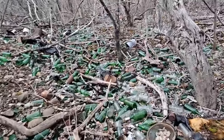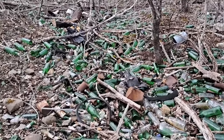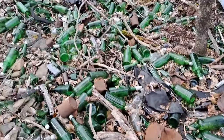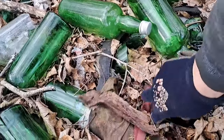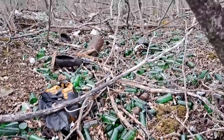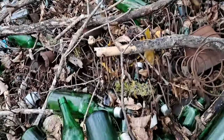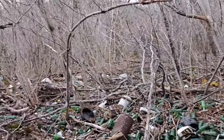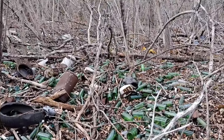Liquor bottles galore. Unfortunately, they all look to be screw tops, which is a friggin' shame. Plastic. Yep. What a pile of liquor bottles. Well, on to another spot.